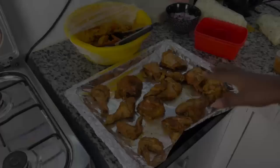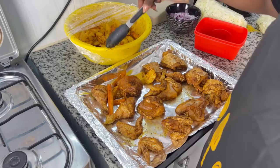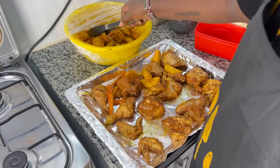So guys, tushaweka chicken yetu hapo vizuri. We'll take our potatoes and carrots, tutazieka sasa huku ndani huku kwenye tumeacha the spaces, ni maana nimeseparatisha hivyo the chicken so that you can be able to put potatoes and the carrots huko katikati.